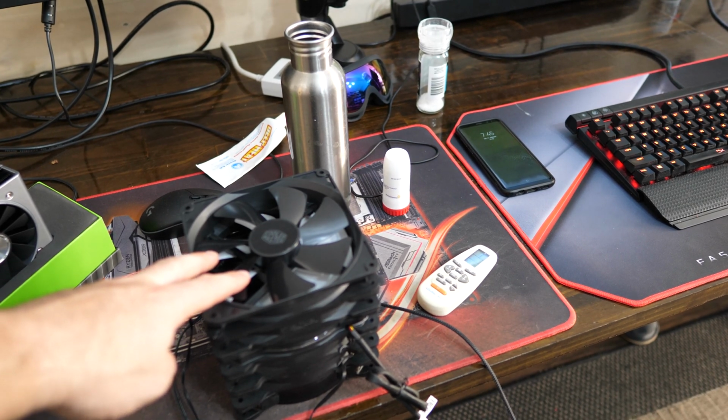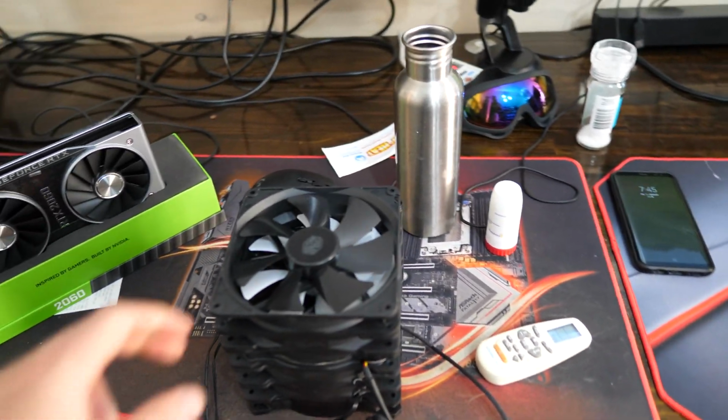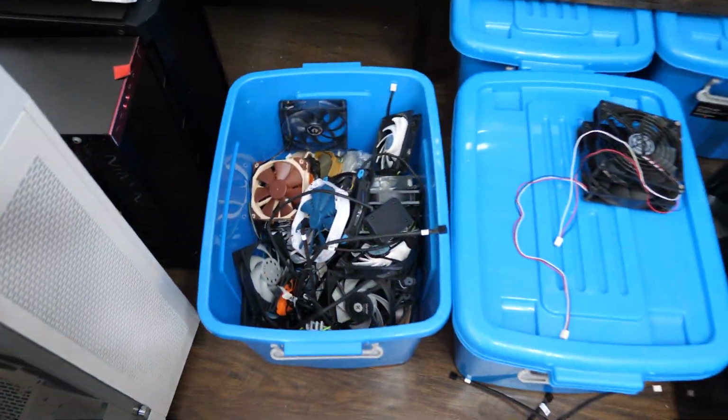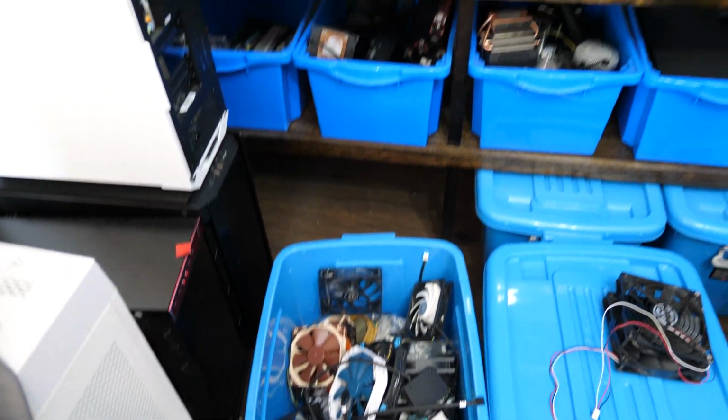Ib Slice is after a fan for his system, so I said I can help him out and give him one of my spares. That's why I've got fans on the floor here, so I'm just trying to work out what I've got spare in my fan tub.